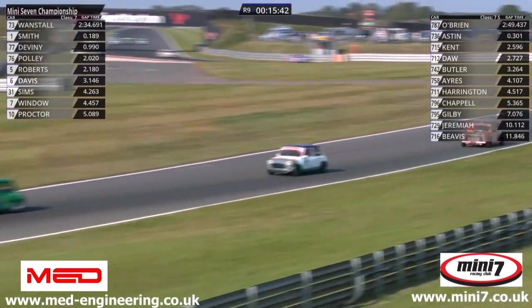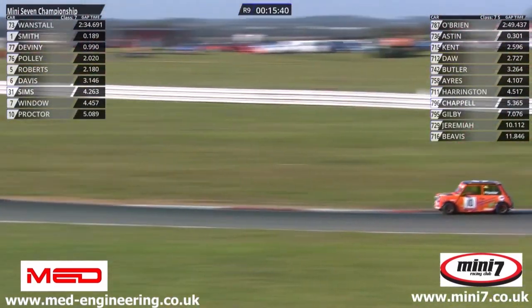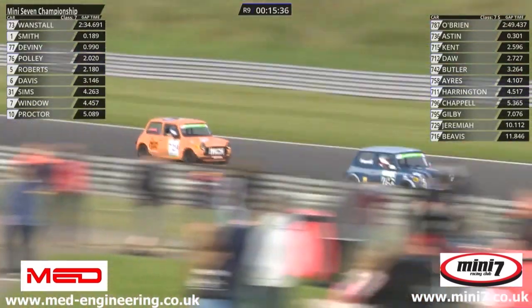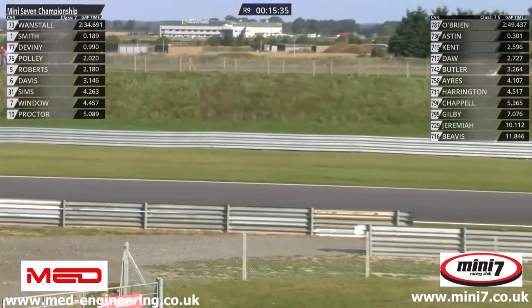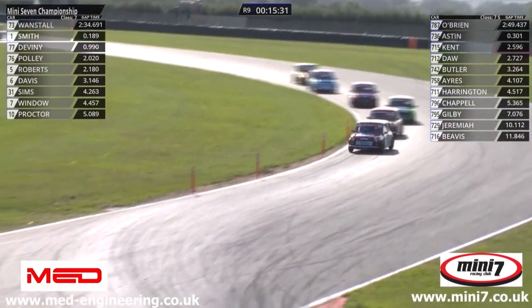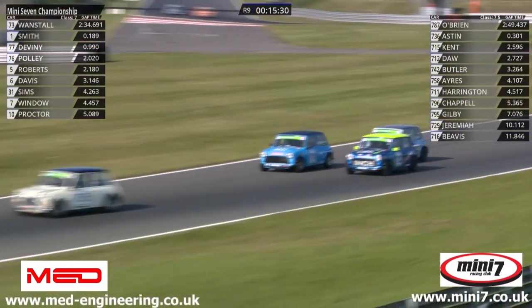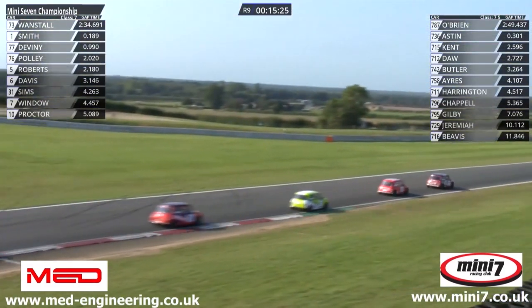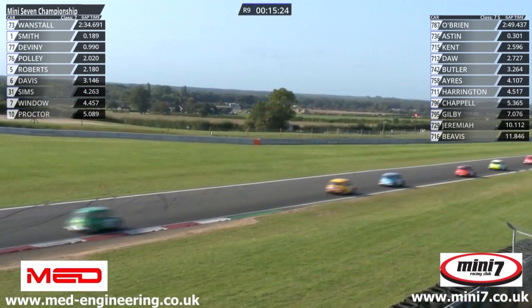Fantastic start to this revised season for Spencer. Coming into this weekend, sitting on a total of 94 points in the championship, but only 3 ahead of Andrew Devaney. We've got Mark Chappell and Darren Jeremiah there. Darren only in his second race weekend, I should say, so he's learning the ropes, having a great time.